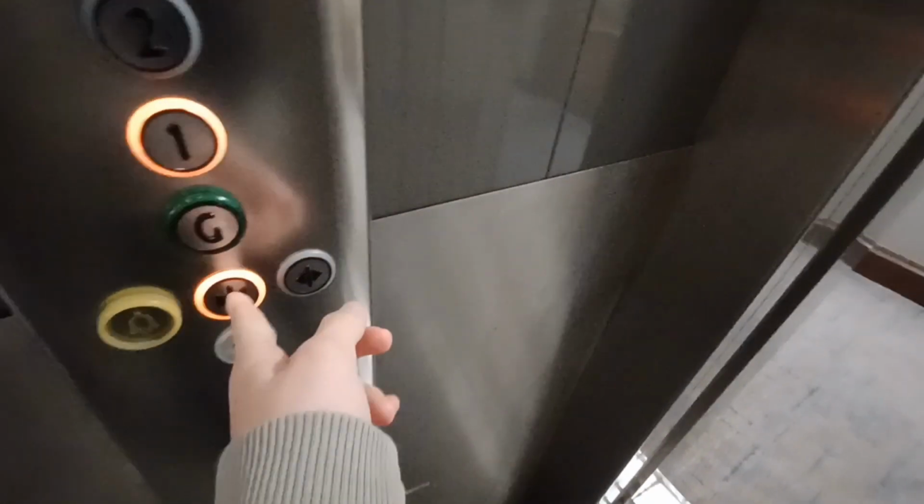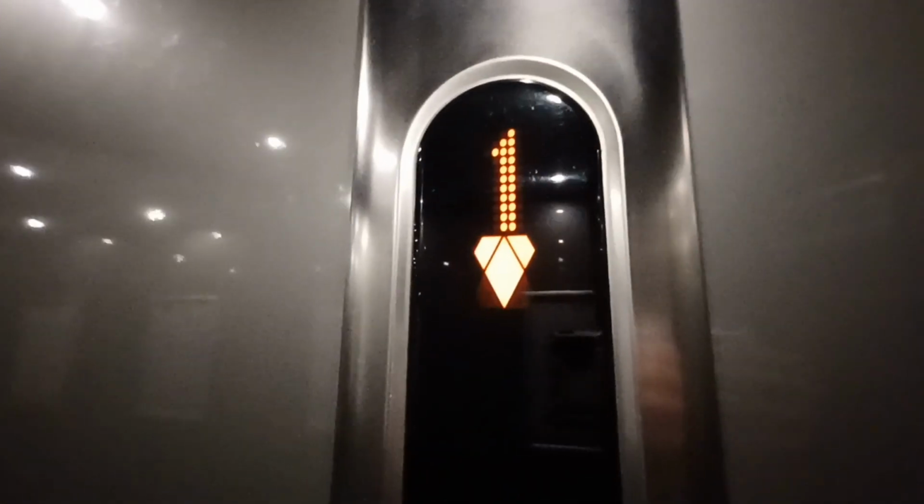MX06. Going down. Doors closing. Right. Oh, let's go to 1 then. So the lights. Got it on the first floor. Doors closing. Go down to G.